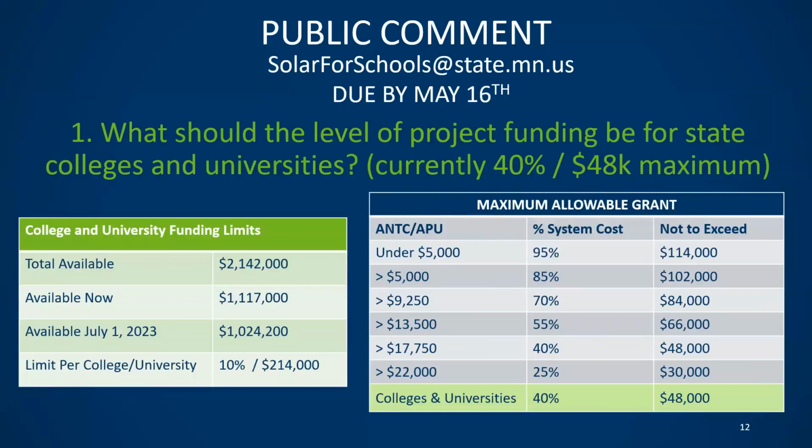So for any college or university grant application that comes in, it's going to be for a max of a 40 kW system. And the grant is automatically, right now, determined to be 40% of the cost to purchase and install the system, with a maximum value of $48,000. So if you decide to go with a company that's going to charge you $400,000 to install the system, that's your prerogative, but your grant is going to max out at the $48,000. The grant itself is set more as the percentage with just that maximum value. For the limit for any one college university, that's that 10%, which is going to be about 4 grants if you divide out $48,000.